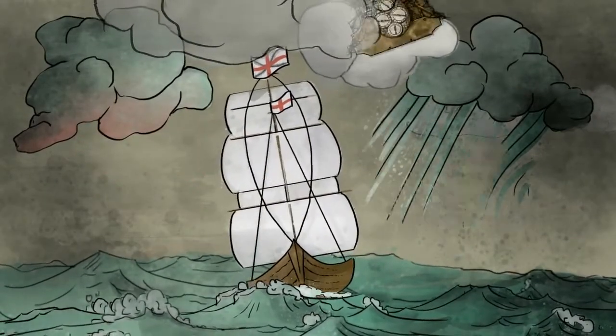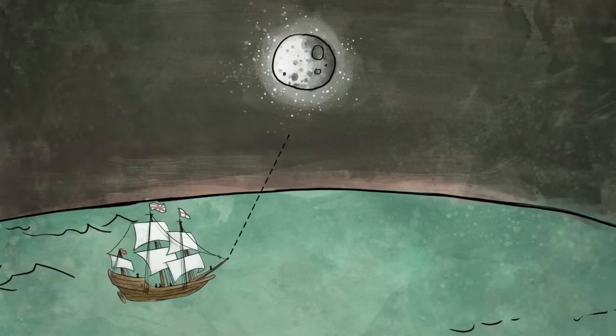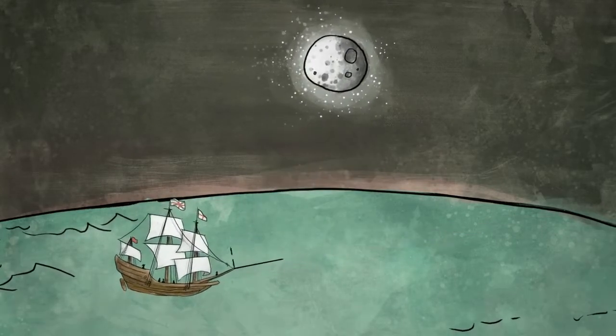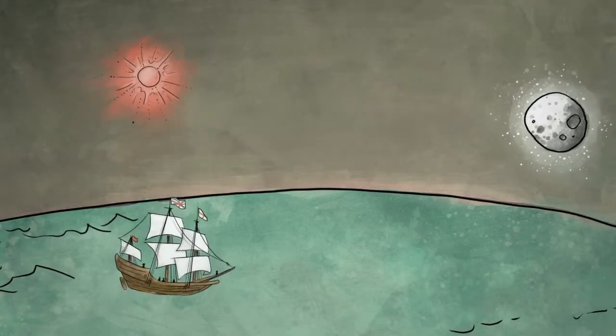There was one catch, though. Since such a timepiece was handmade, it was very expensive, so an alternate method using lunar measurements and intense calculations was often used to cut costs. The calculations to determine a ship's location for each measurement could take hours.